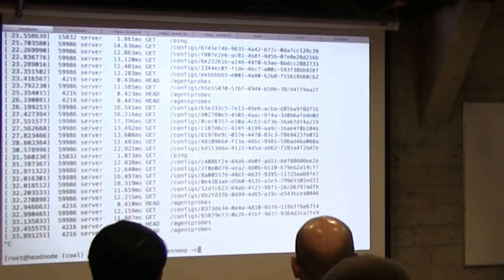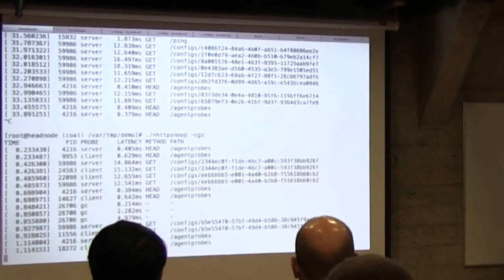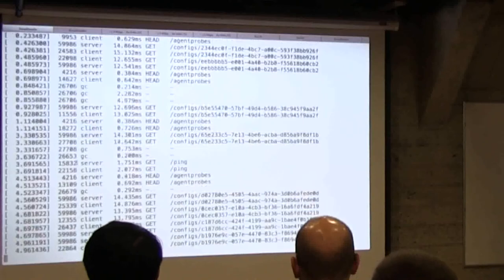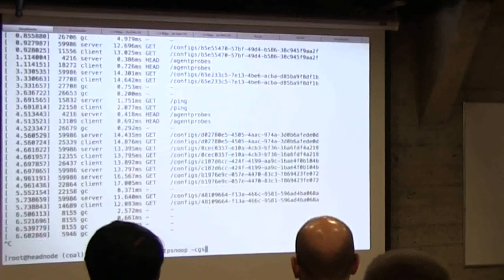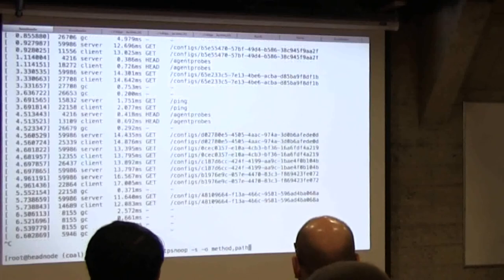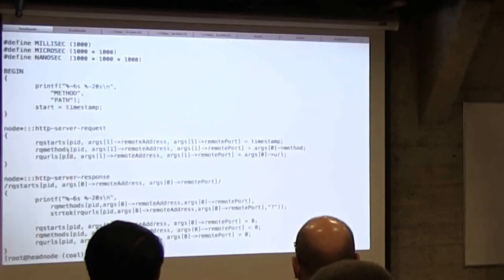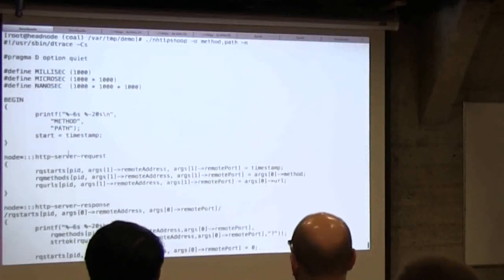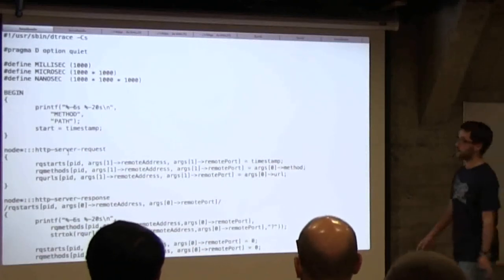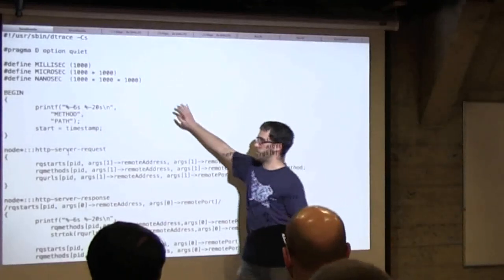You can also ask it for client requests and garbage collection information, so you can see other stuff that's going on. Just to give you a sense of what this actually looks like in D, this is the D script, a small taste of D. D is the language in which you write DTrace scripts. It's like awk: you have these events, and then you have the things that you do with those events. There's a begin event, where we print a header.